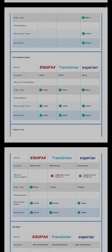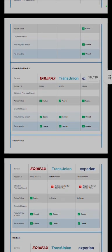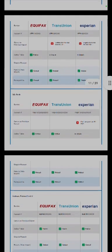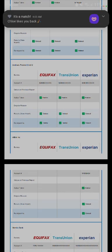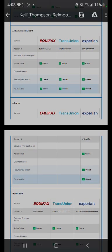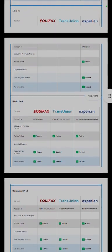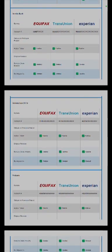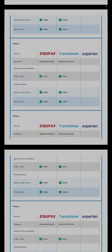I'm trying to be 100% transparent with you to show you guys that Community Bank was deleted. Freedom Plus was deleted. M&T Bank was deleted. Andrews Federal Credit Union deleted. Okay? So we have all of these accounts. All of these awesome accounts. Department of Education student loan was deleted. Okay? So look at all of these accounts.